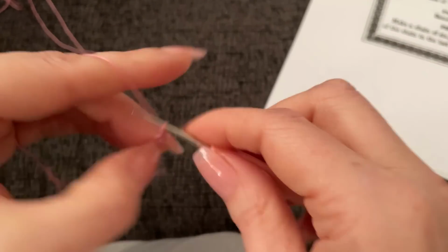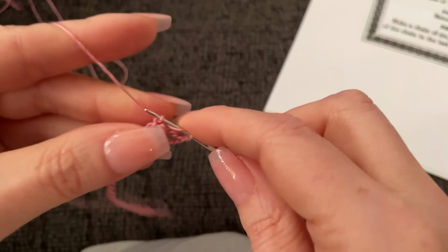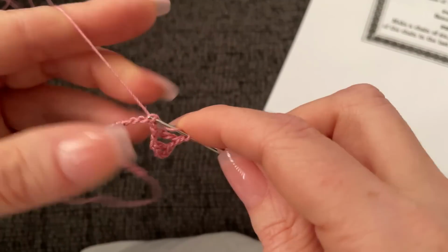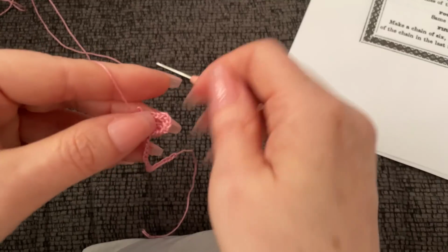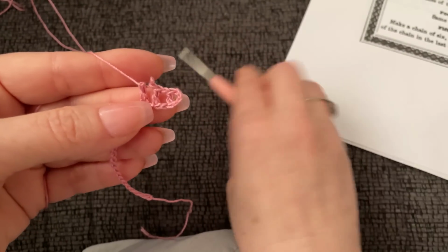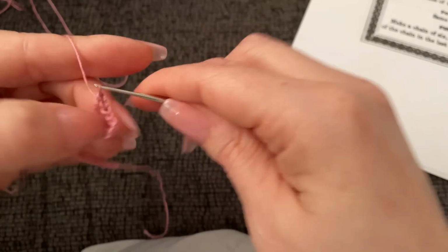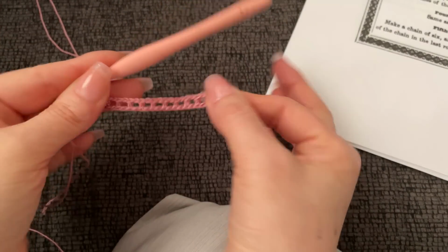Okay. Chain 1, skip 1, and work a double crochet. Chain 1, skip 1, work a double crochet. Okay, I'm going to continue to work this all the way to the end, and I will be right back. There we go. That's what we have so far. I'm being a bit of a mess. Look at this. Okay, I'll be right back. Okay, so here is where we are at now.